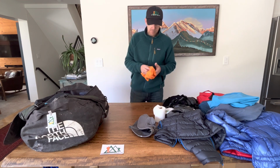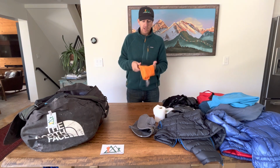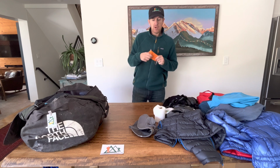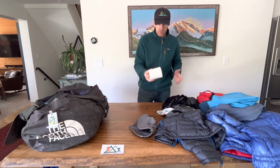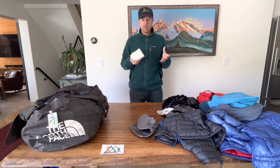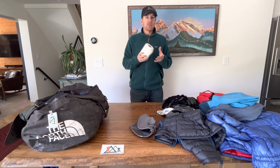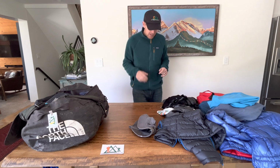I also have a quick drying towel, just if I'm washing my face, brushing my teeth, whatever I need. Something small, something easy to dry, super important. We have private toilet tents on our trips, but I also always have some sort of toilet paper in my backpack all the time, just in case I need access to it. So I put that in there.